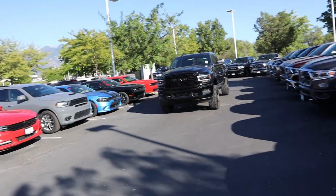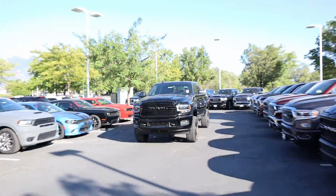And there we have it, everyone, the 2019 Ram 2500 with the black appearance group, and then also I went over stuff with the night edition as well. Beautiful, beautiful truck. Absolutely love it.